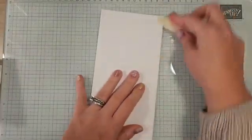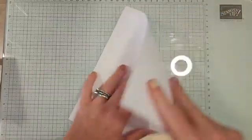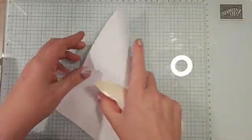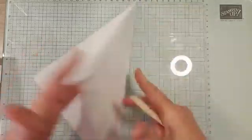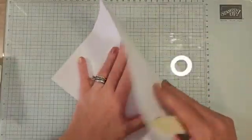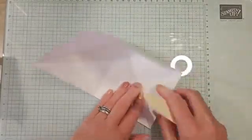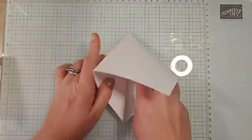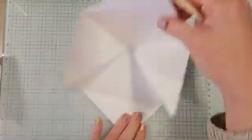And burnish on all of these score lines. And that diagonal one, you're going to burnish on just like that. Okay. That diagonal one is the one that you kind of want to go back and forth on, because that one's the one that's going to go inside that holder there, just like that. Okay, perfect. All right, so you're going to need 2 of these.